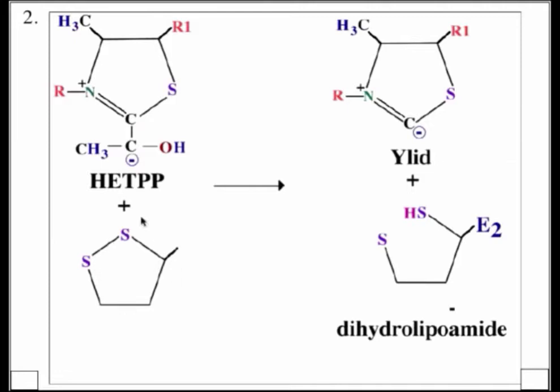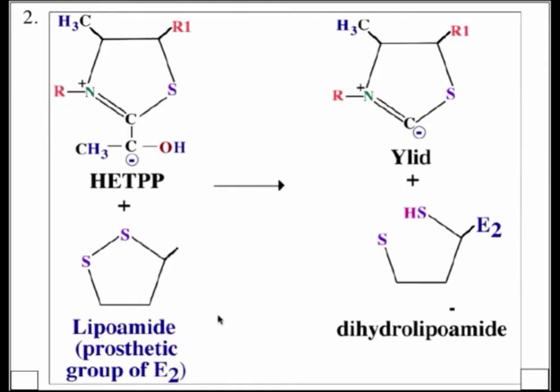So this particular prosthetic group of enzyme 2 is actually called lipoamide. So lipoamide is going to be attached to a flexible arm on enzyme 2 that's going to come, you know, kind of snaking into the active site of enzyme 1. And at this point then it's going to react with the HETPP, and the 2-carbon group is going to be transferred from HETPP to lipoamide, forming dihydrolipoamide. So essentially what we're going to get there then is the addition of an acetyl group onto the prosthetic group of enzyme 2.